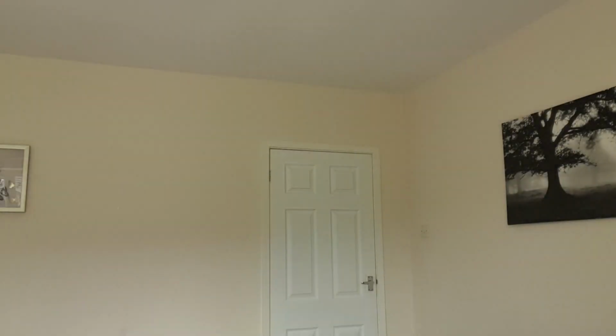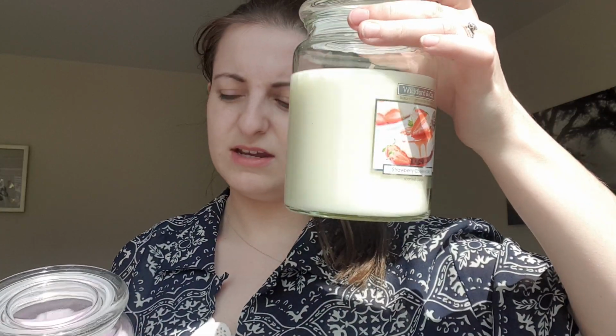Then we've got Hershey's cookies and cream, some American chocolate. My partner likes that, so he's got that. We've got some candles. This one is sun-kissed cherry and it proper smells of cherry. This one is strawberry cheesecake. This one's my favourite one they've got at the minute.